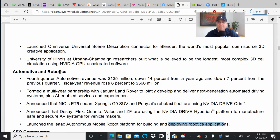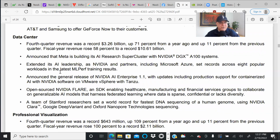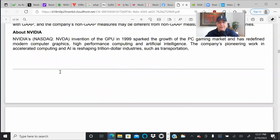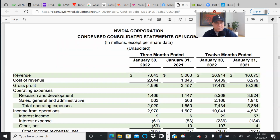They've also got a part of their business which is dedicated to crypto mining software. They're into crypto mining. They're into Omniverse. They're into data centers. They're into gaming. Yeah, they're just a chip company. Get EBITDA, Zach, you ding dong. No, they're not. All right, so let's go ahead and look at their revenue here. From January 31st, 2021 to January 30th, 2022, the revenue went up about 60 something percent, from 16.67 billion to 26.9 billion.